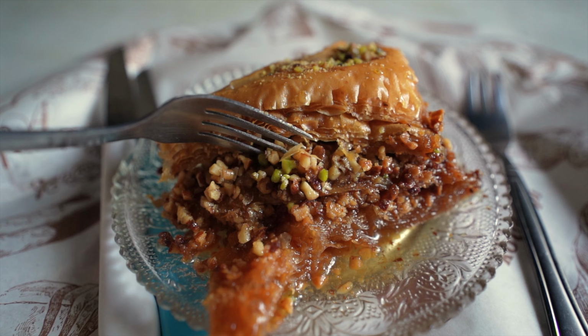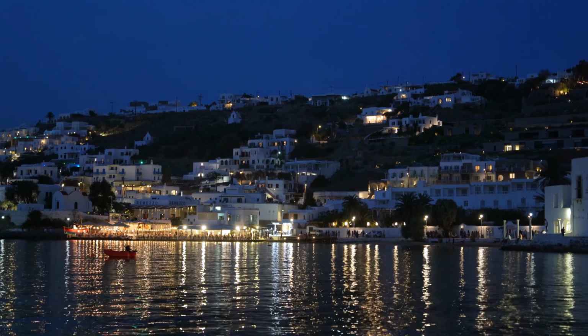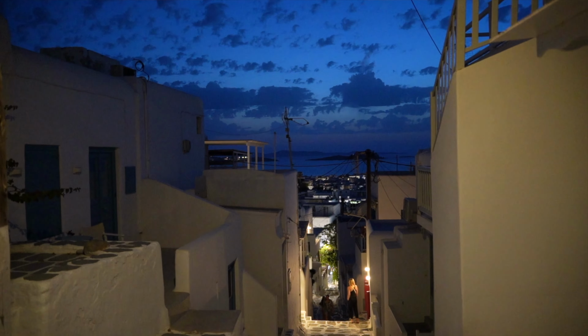And while we share all the details on the food and the prices we paid in that video, let's cut to me on site to quickly share another tip on how to save money on food during your time in Mykonos. One of the things that Mykonos is known for is its unbelievably high food prices, and this will become pretty apparent as you start to look at menus around the city.